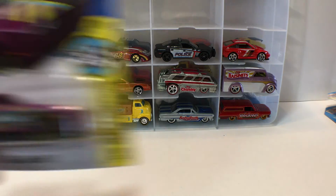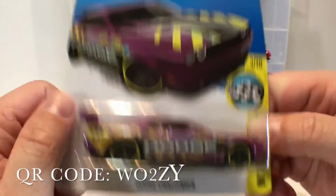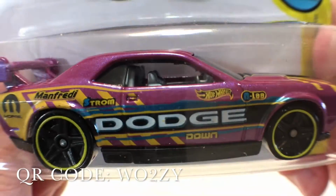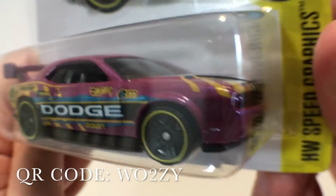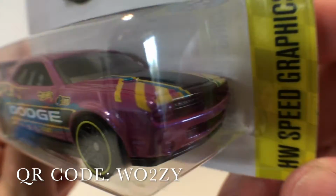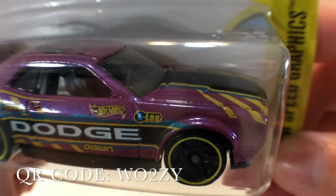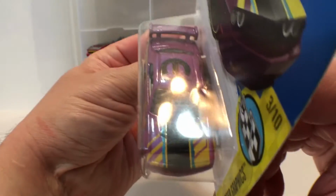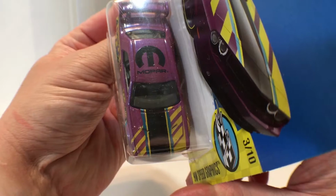And next I have a Dodge Challenger. Looks like it's a little drift car from the Speed Graphics series. This one has a purple pearl kind of look to it. I don't know if that shows up on camera, but I'll try to get a little bit of light on there so you guys can see that pearl. Pretty cool little color, little Mopar on the hood. Got a lot of glare in here today.